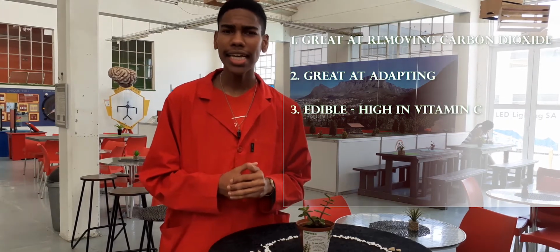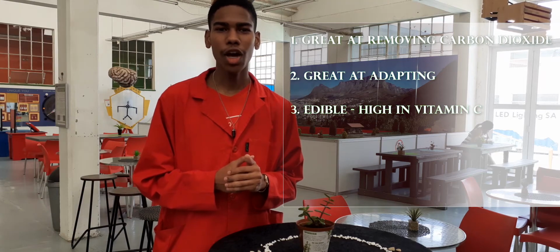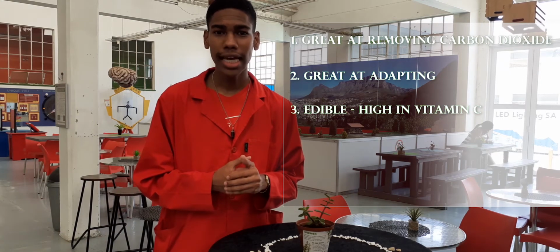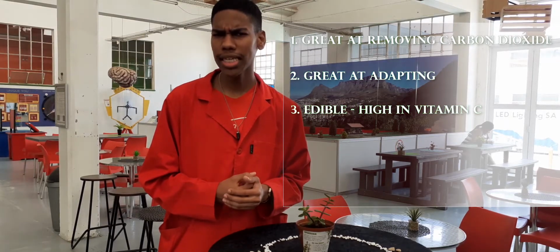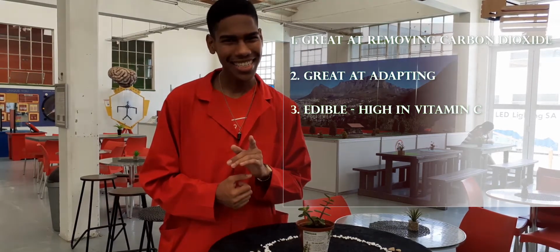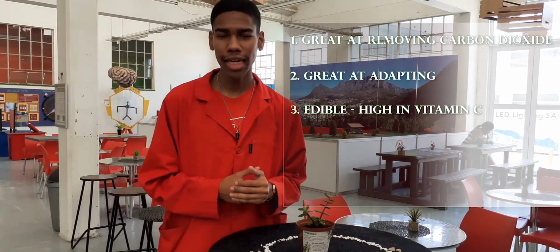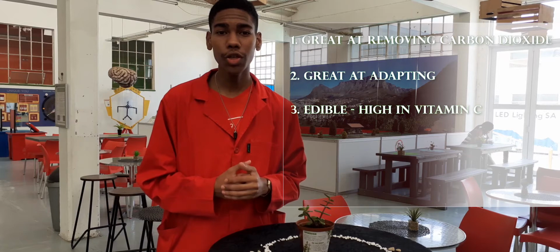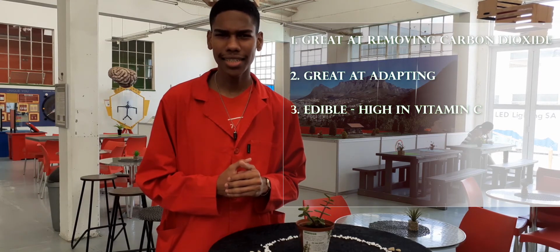The third fact is that the spekboom is indeed edible. They are nutritious and are usually eaten by elephants, game animals, and rhinos. I know what you're thinking, can humans eat them too? The answer is yes. Spekbooms are high in vitamin C and can be used to treat exhaustion and dehydration. They are even used by restaurants in dishes to provide a tangy taste.